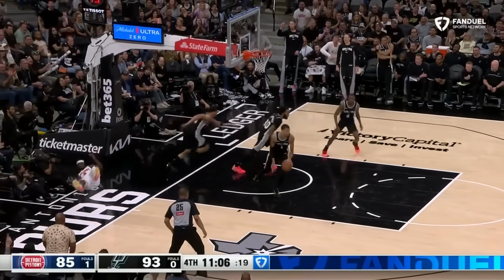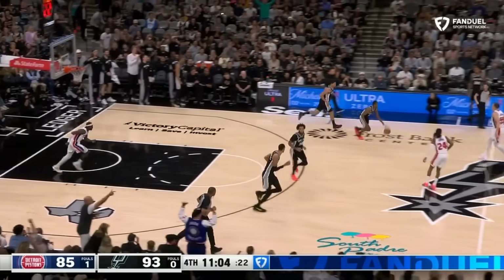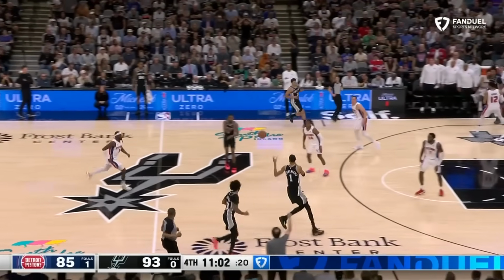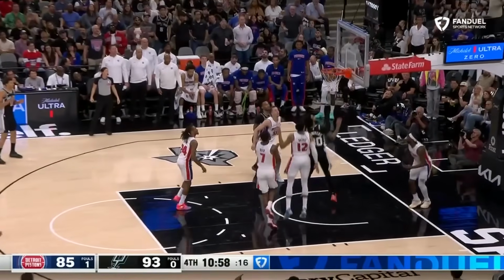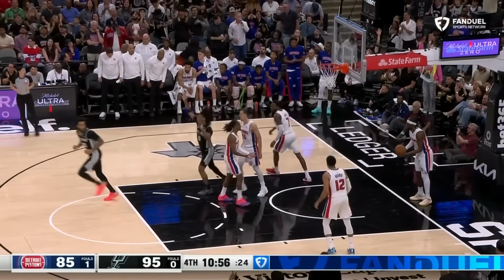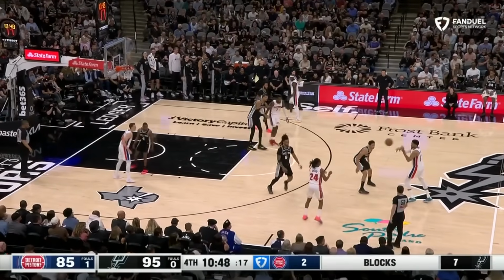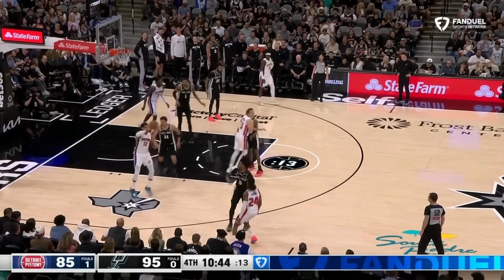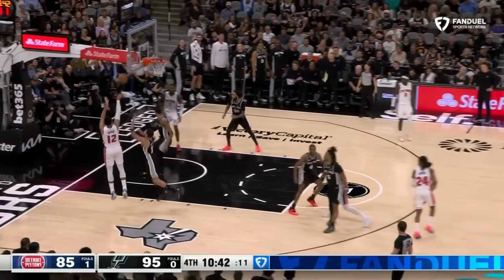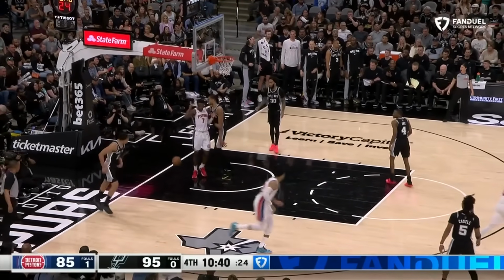Oh, Carter Bryant! The highest leap you'll see tonight! How about that effort? Unreal. Champagne! Defense to offense. Shot off the trampoline for that block. The crowd back into it. Spurs by 10. Harris. Swish.